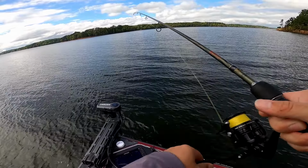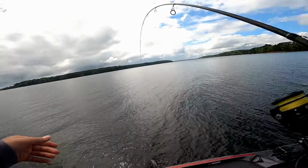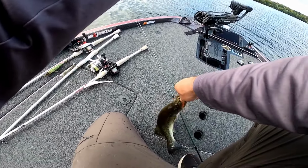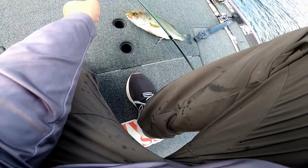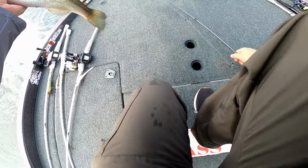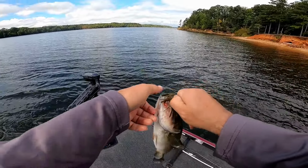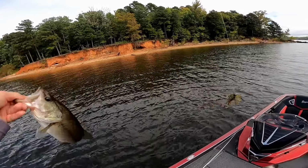Oh. Wow. Guys, that bass followed all the way to the boat. Wow. Definitely not gonna call out any of mine, but that was freaking awesome. Wow. What a day. They like swimming them jigs.